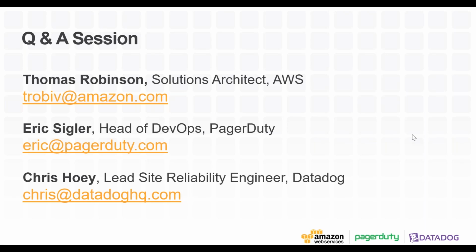Great, thanks guys. A question about, can you build your own integration on top of PagerDuty? Absolutely. PagerDuty provides a large number of APIs and platforms. We provide both event ingestion APIs as well as REST APIs to most of the primitives within our infrastructure, as well as our reporting and analytics data.